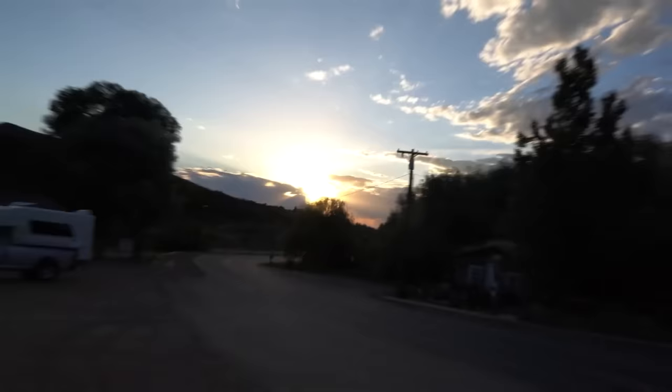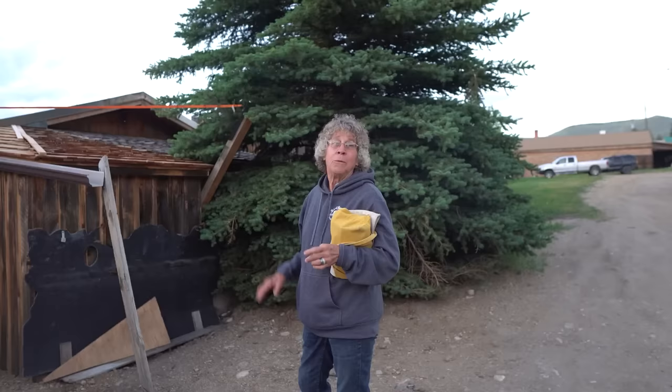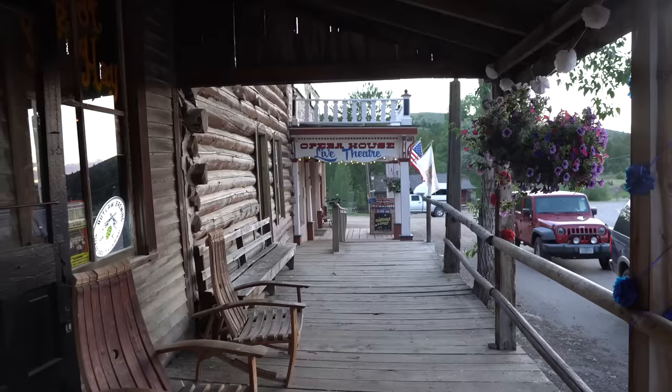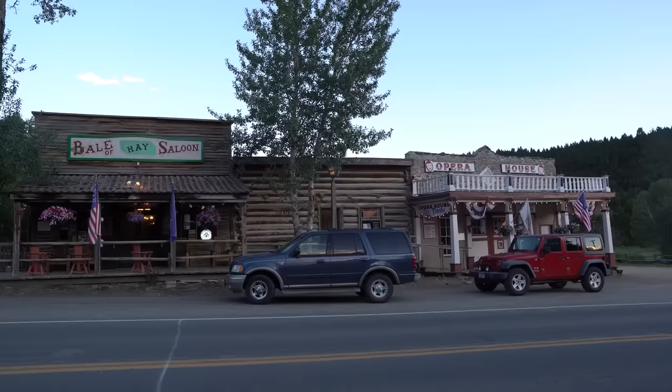The sun is setting here in Virginia City. We are excited and getting ready to enjoy a little bit of a ghost tour here in Virginia City, and there's a host that takes us around to show us exactly what we're in for. We already paid for our tickets and we're about to head up for this ghost tour, which kicks off here at the Bale of Hay Saloon. So we're about to see what this is all about.